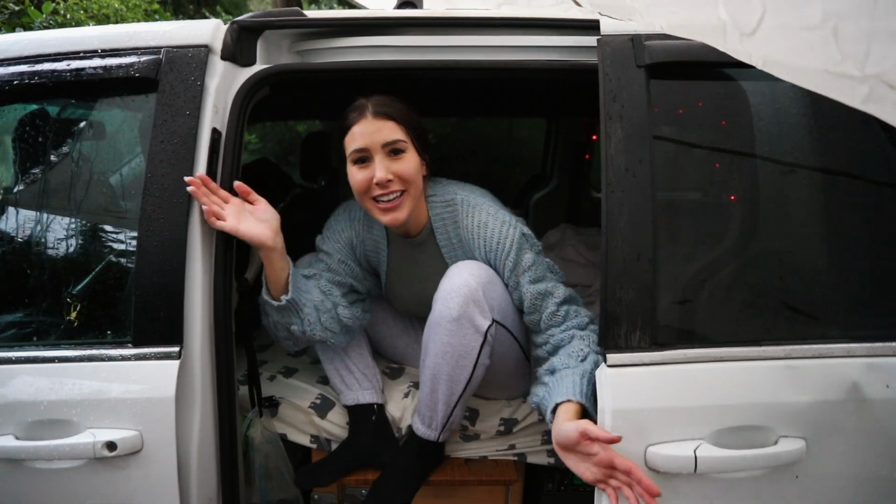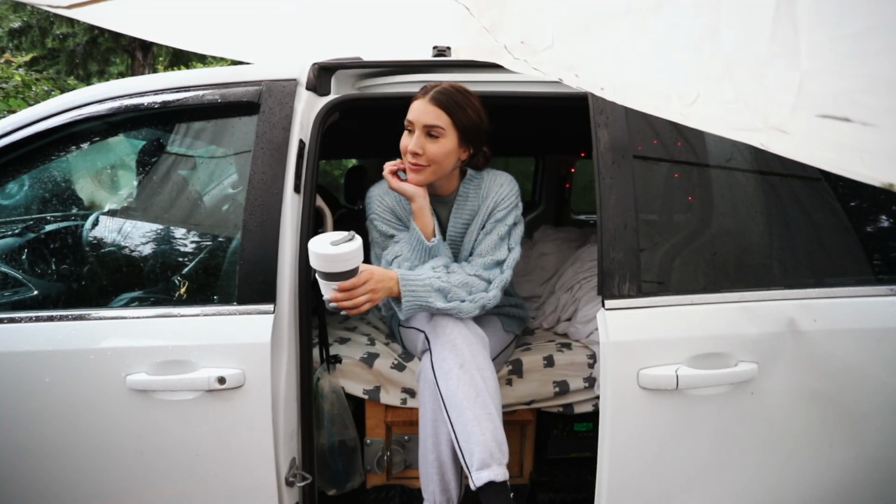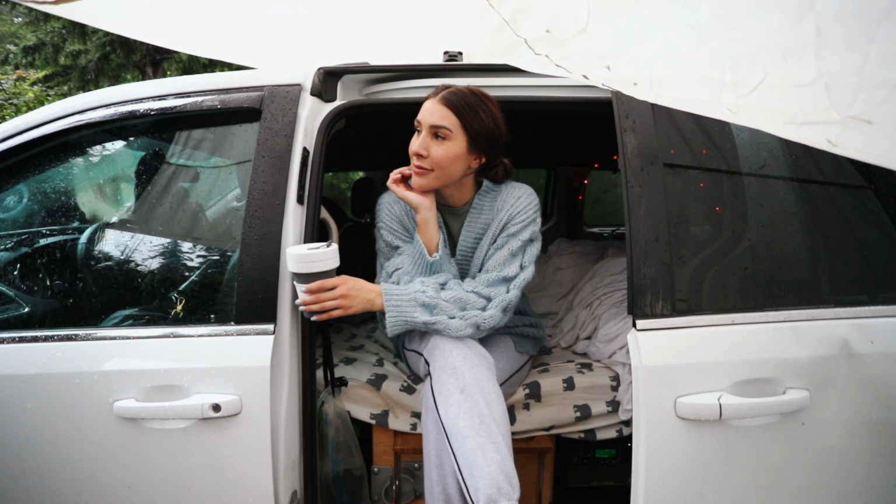Right here is van life. So as you can see, it is quite rainy today. It's a little chilly, so I'm actually curled up in my blanket right now. Luckily, we're at a campsite, so there are hot showers, and it's really coming in strong this morning. So I had a hot shower, currently drinking some coffee and going through my van morning routine. I thought I would bring you guys along with me.